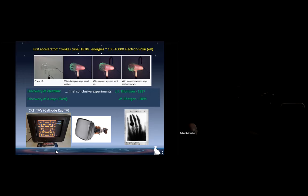Oh, you see, it doesn't work because this went loose. So I switch it on now, really. Now it will work.